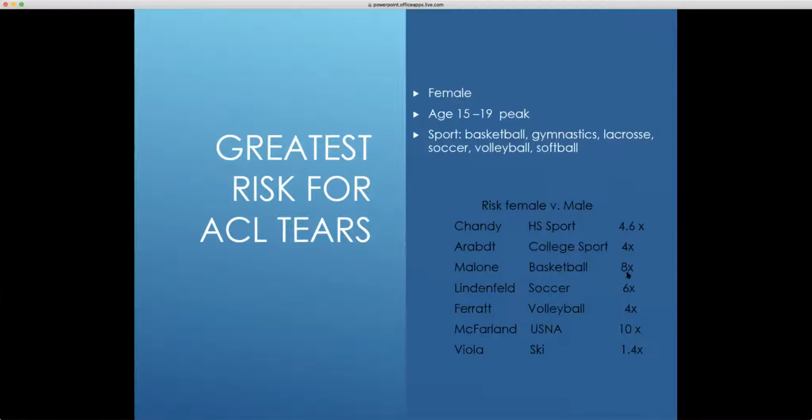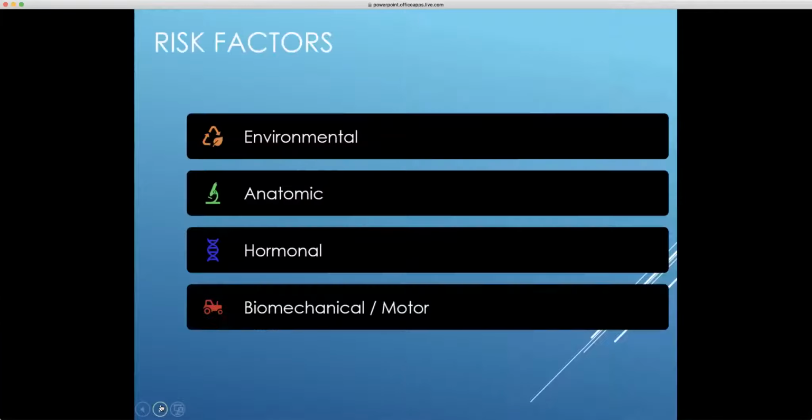Men's and women's basketball, an 8-time increase in ACL tears when you compare women to men. Tom Lindenfeld, soccer, a 6-time increase, women to men. Volleyball, 4 times. At the U.S. Naval Academy, women have a 10 times higher rate of tearing their ACL in the 4 years at the Naval Academy as compared to their male counterparts. And in the professional ski circuit, female skiers are at a 1.4 times higher risk.